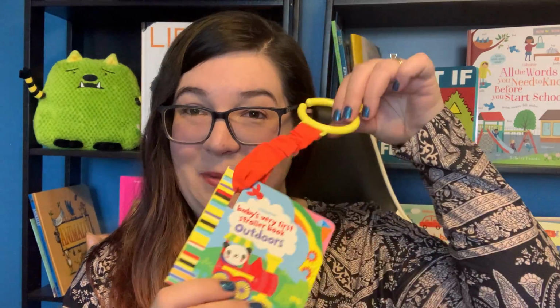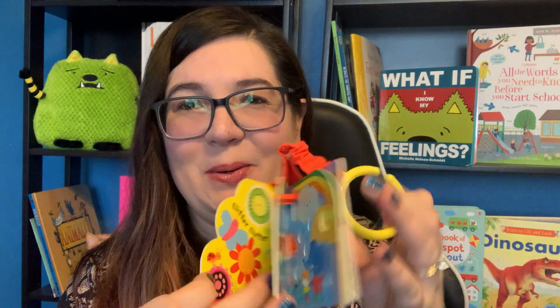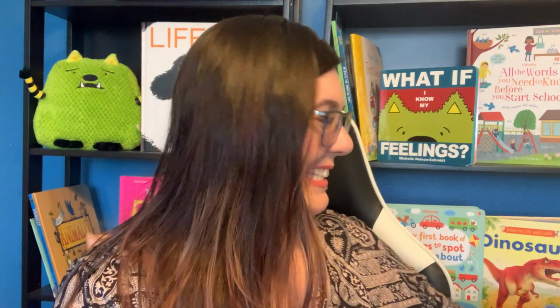Then we have an outdoor stroller book. We have a few of these, and they just clip onto the stroller. They can explore the pages as you're riding along, something to keep them entertained that won't fall out of the stroller and you have to pick up 50 times, as I well remember.